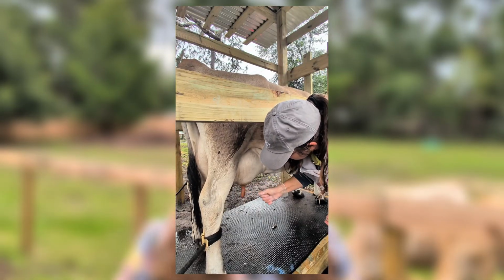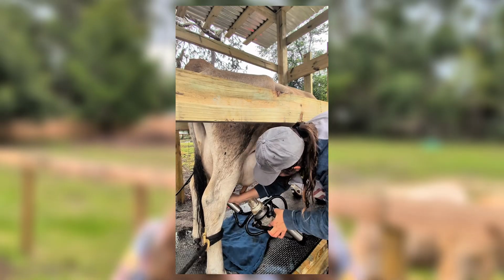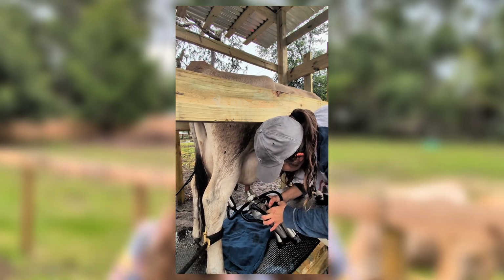So for us, we decided just to build a stanchion with a roof so that if it's raining in the morning when I need to milk, I can get under that and get out of the rain. But as far as structure, that is all we have chosen to do.